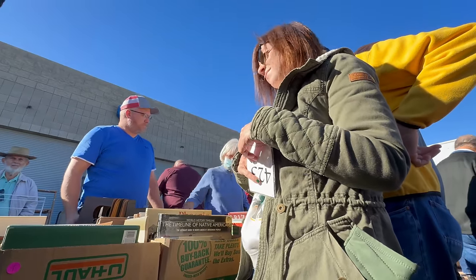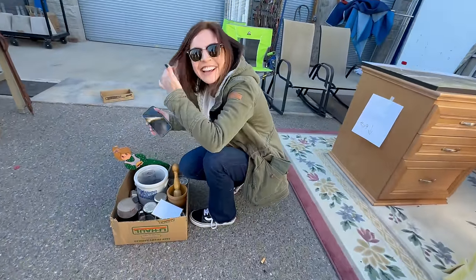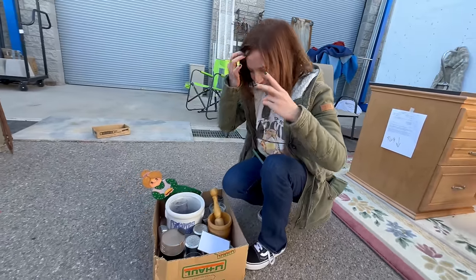$3. Sold at $2 to buyer 423. Choice to the end. Yeah, split it. Okay, a little $3 win, huh? No, $2. Oh, $2? Dang.